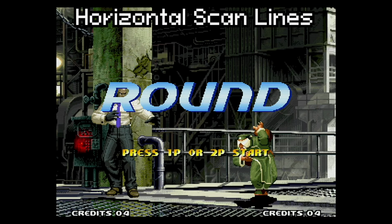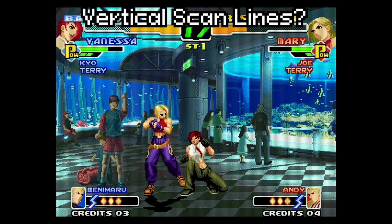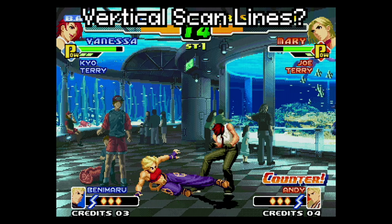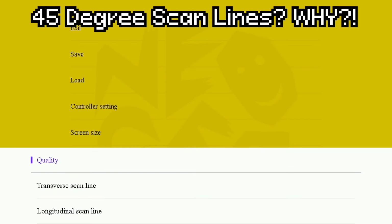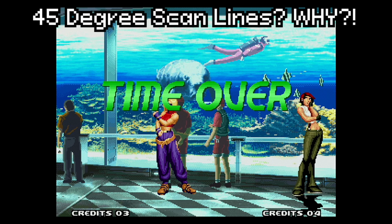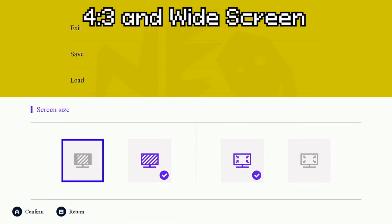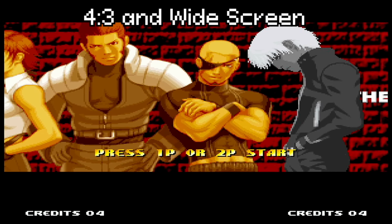Then there is a horizontal scanline mode, which is passable. Strangely, there's a vertical scanline mode, which is weird because none of the games are tate mode. And even weirder, there's a 45-degree scanline mode, which is strange because there are no TVs that operate like that, so I don't know what they're going for. There's also a perfect 4:3 aspect ratio, and then there's a widescreen mode, which I personally would not use except for one special use.